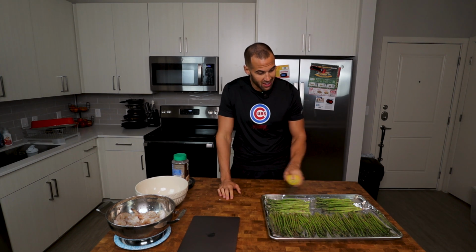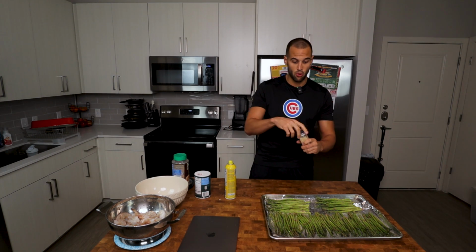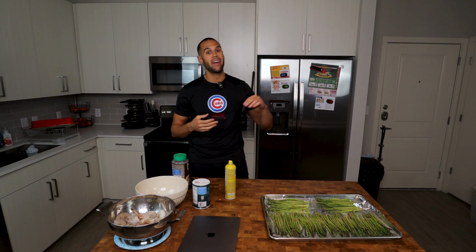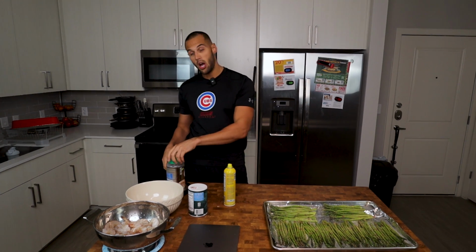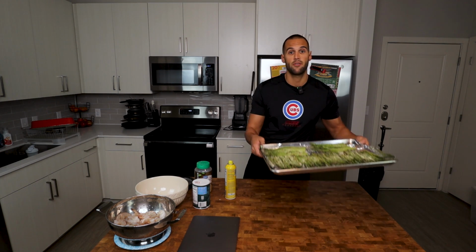Today, I will be having almost a whole pound. To make it just a little bit better, we just need a light spray of oil, some salt, of course. Everything is better with garlic, so we're gonna go with some granulated garlic here. And a topping that doesn't need much to add a shit ton of flavor, Parmesan. You heard the oven go off, it is preheated, so I'm gonna throw these in for about 12 minutes and we will prepare our shrimp.